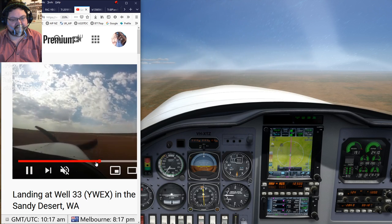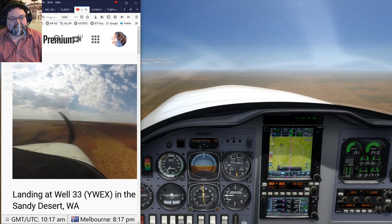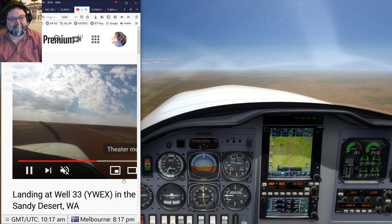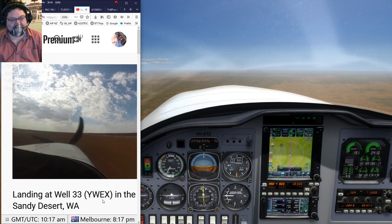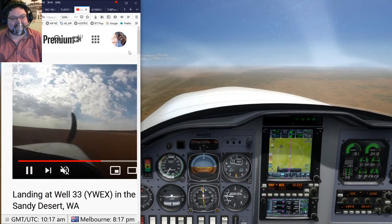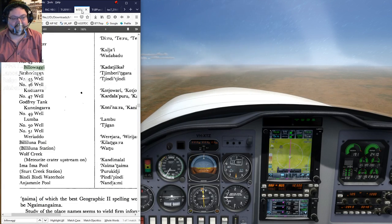On the ground, yes he is. So there's a little airfield at well 33. There's the gable mark. Does that mark the beginning of the runway? Yeah, it's pretty much any dirt landing strip. Nothing particularly special about it, apart from the fact it might be one of the most remote places you could ever land a Cessna. Oh, look at that, Wolf Creek Meteor has its own name. Kandimalal.